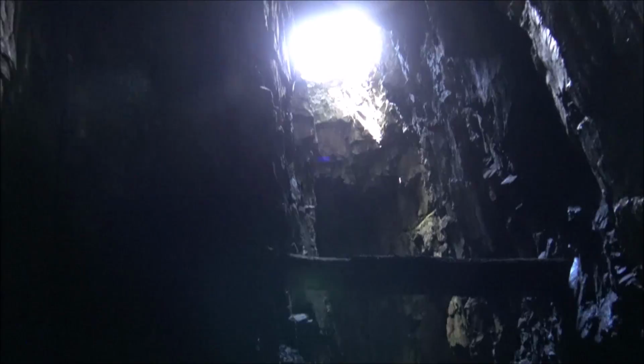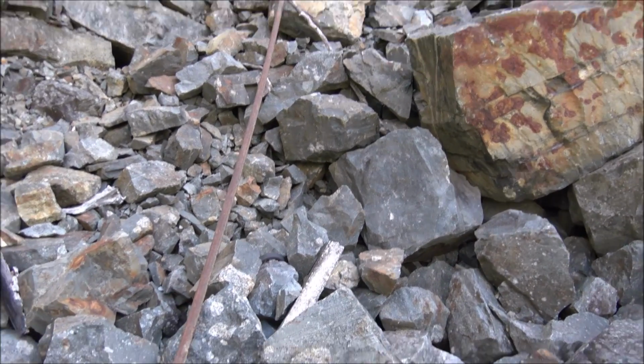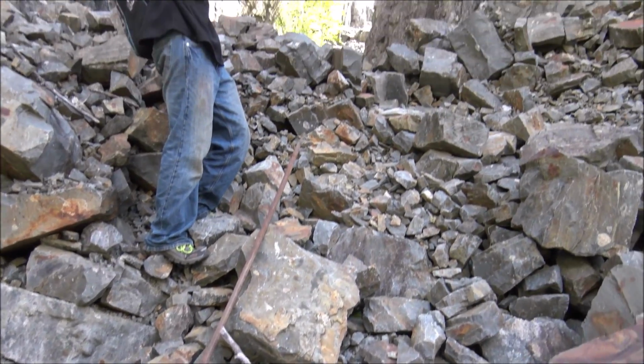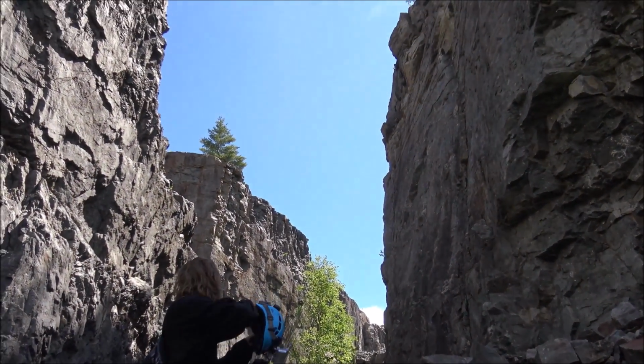Wow, look at that. You could spend like a week in this. Drill bit or something, isn't it? Well, yeah, that's a drill rod they use for blasting. Drill rod. Yeah. Wow. That's so cool, man. Beautiful sky too in here.